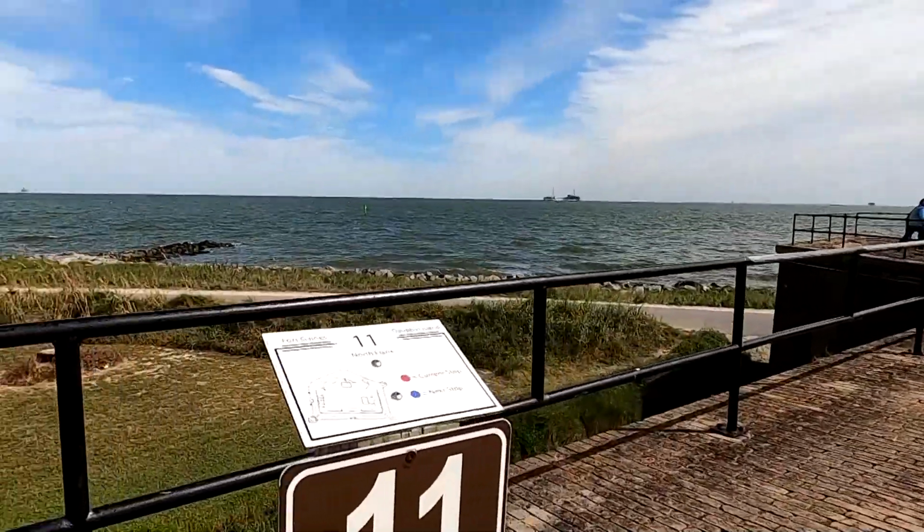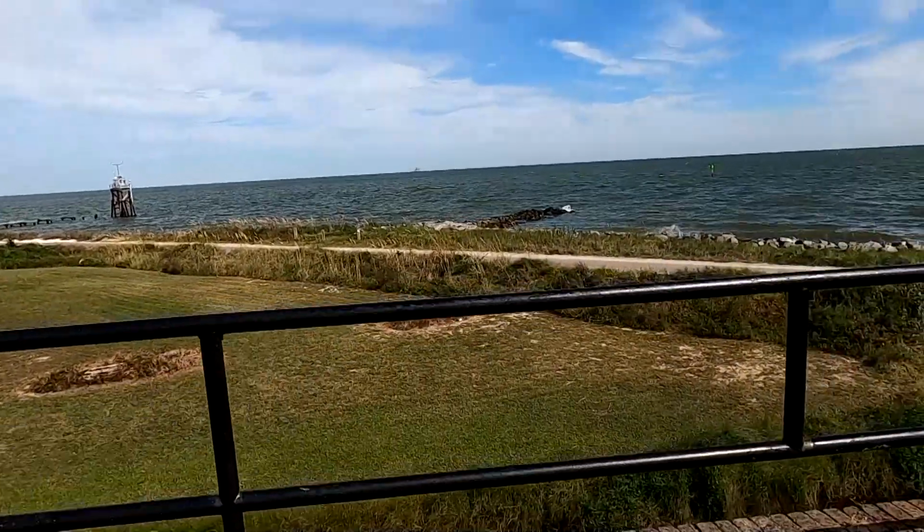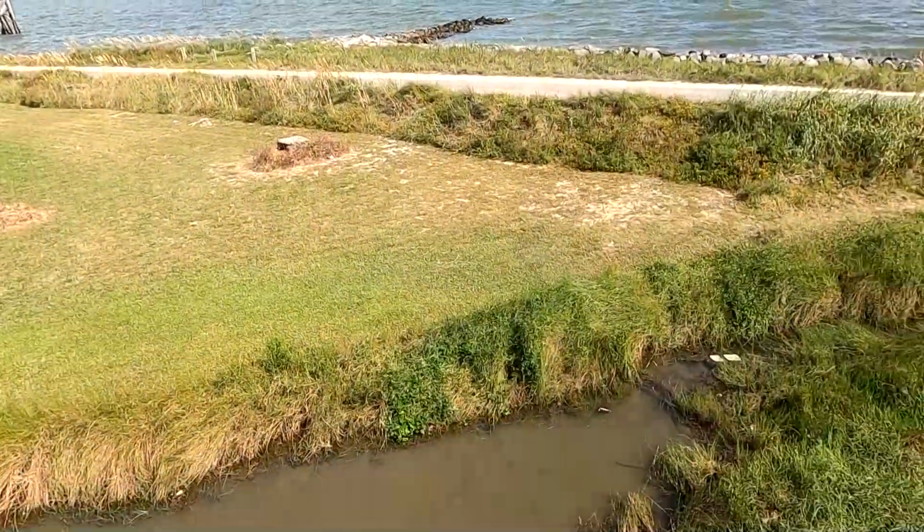And let's see. So they call this spot 11, north flank. Current stop and the next stop. Okay, they're showing you where to go. I see what they're doing. But you can see the Gulf out there. And then the little moat down there.